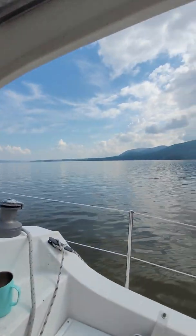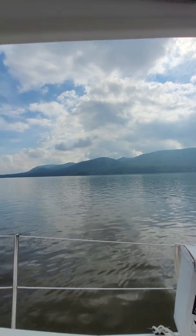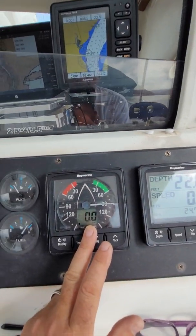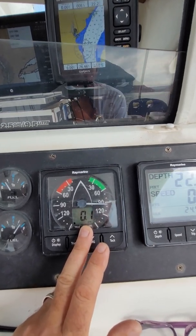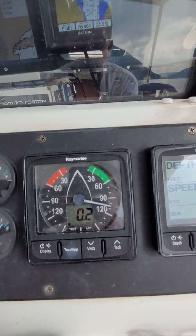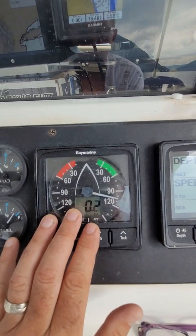We're in a beautiful spot in the mountain areas up along the Hudson, getting ready to drop our mast down to go through the Erie Canal. Oh, there we go, 0.1 knots of wind, 0.2. So this tells you the direction.